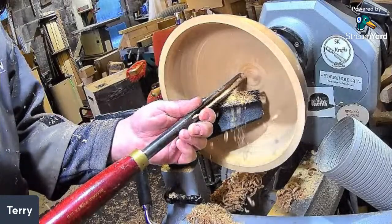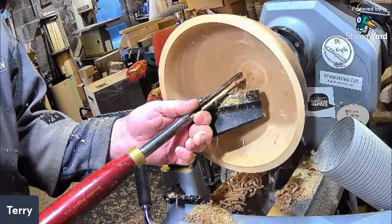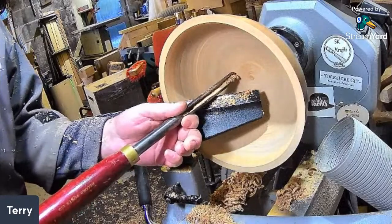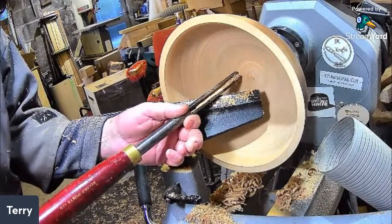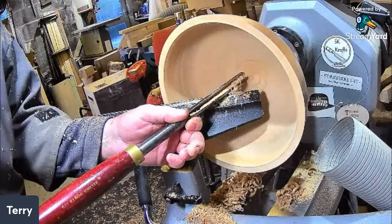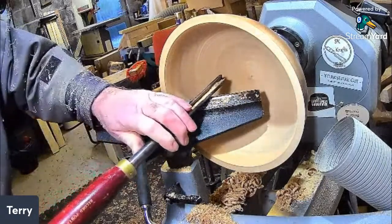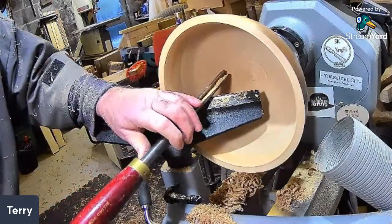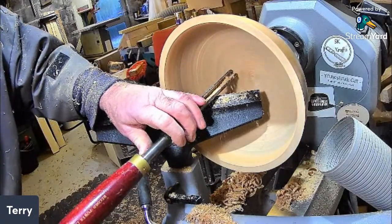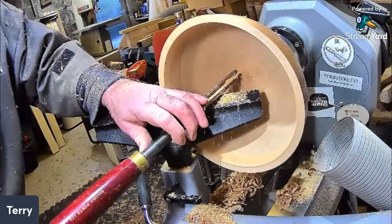You've got to slow your speed of travel with the tool as you get nearer the center anyway. Yeah, because the wood's spinning a bit slower in the middle than it is on the outside. The speed in the middle is a tenth or quarter of the speed of the outside. So your rate of travel has to be slower. I think that's a mistake a lot of woodturners make in the beginning. They start the cut at the outside, and as they go towards the centre, they continue at the same speed.